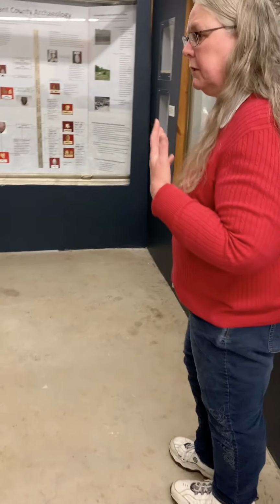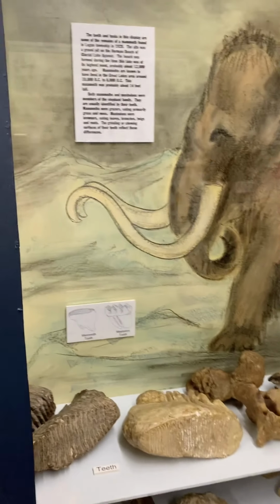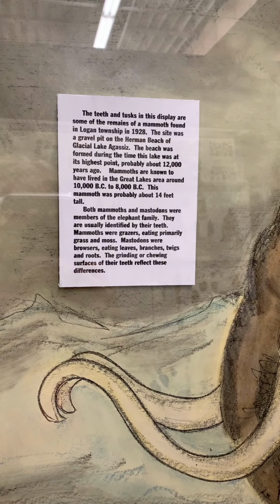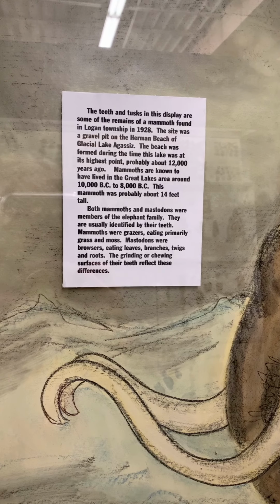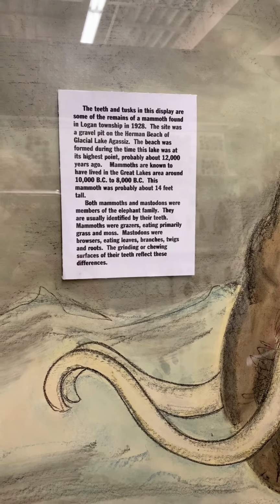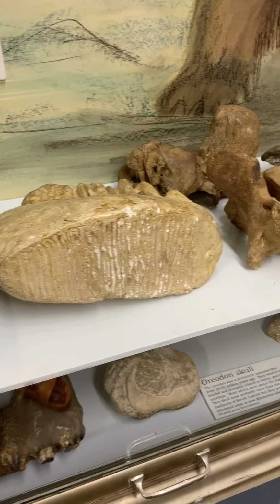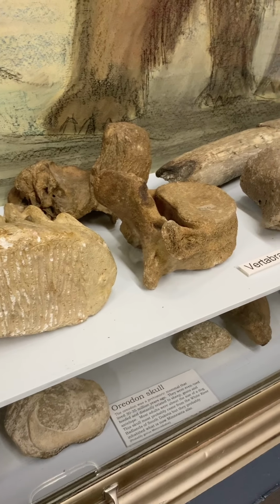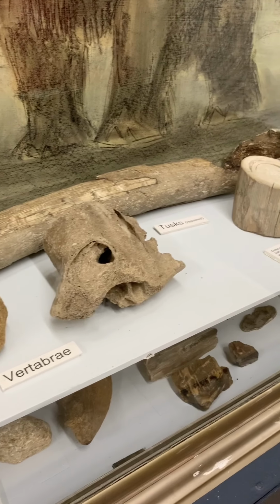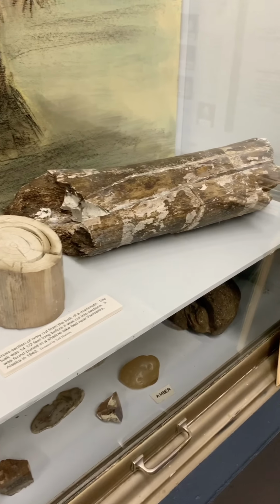Back in this first area, we have a lot of our prehistoric artifacts. In this first case here, we have some mammoth bones that were found in a gravel pit down by Herman in 1928. We have vertebrae, which are parts of the backbone, and we have some teeth and parts of the tusk. If you kids ever watched the Ice Age movies and Manny the Mammoth, this is what we have here.